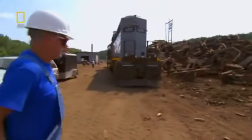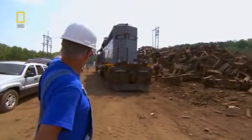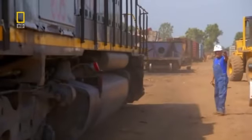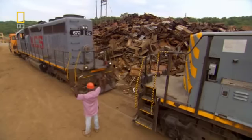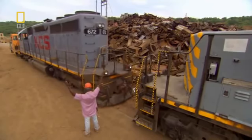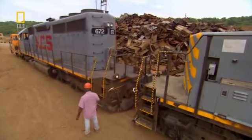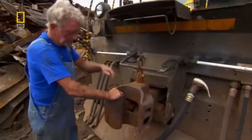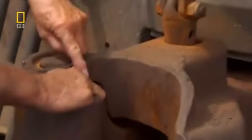But fire's not the only risk. Come on, George. Rich and his team are dealing with 160 tons of locomotive. An accident with even a smaller component could crush anything or anybody in its way. Rich knows this from experience.